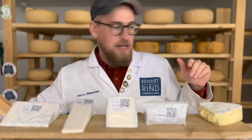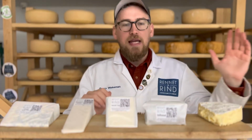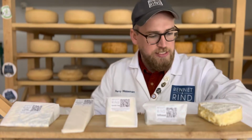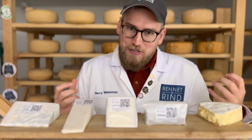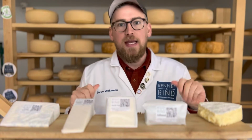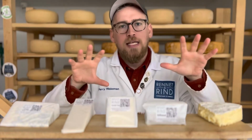So let's go for our first cheese. I cannot find my knife, that's a nightmare, which is Bigod, made by Johnny and Dulcie Crickmore, the Crickmore family over in Bungay, Suffolk. It hasn't been in these boxes for ages, just purely because they're always so good. We've kind of got really used to maturing these now, and we know a process where they're really predictable.